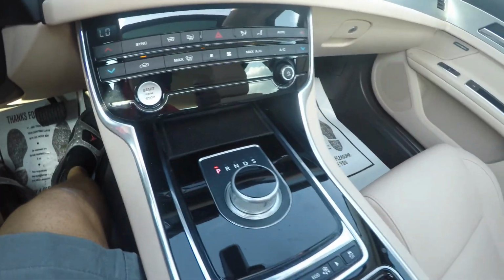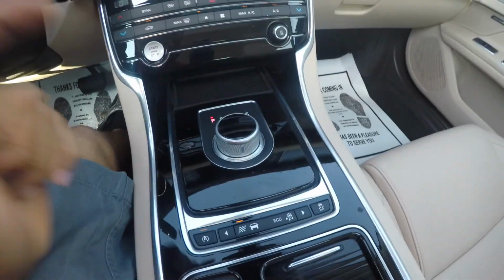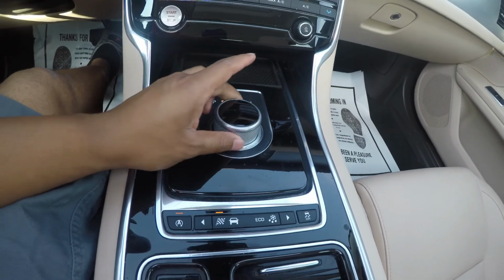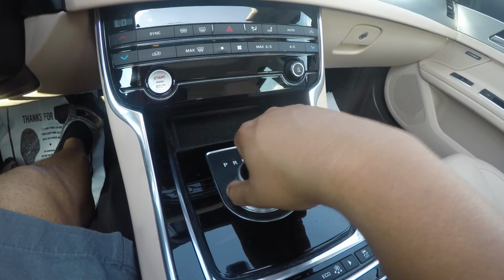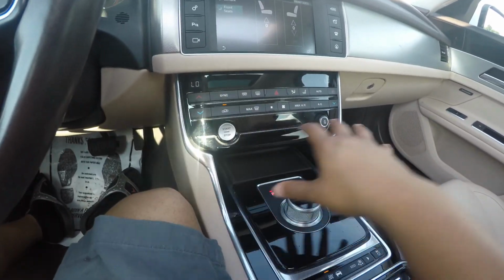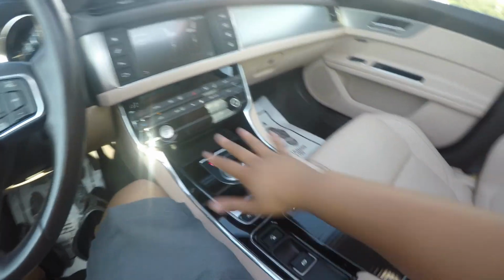Most people still like the little gear shifter, but I actually like the dials. A lot of people don't like the dials, which is just personal preference, honestly. The dial in this one is real smooth, and it's got a nice gloss finish on the top, and nice ridges around the dial for gripping. This is positioned in a better spot in my opinion than my car, because the one in my car is close to the knee. Sometimes you can hit the dial and it'll turn and change into different gears, but this one's placed real nice right in the middle console where everything else is.